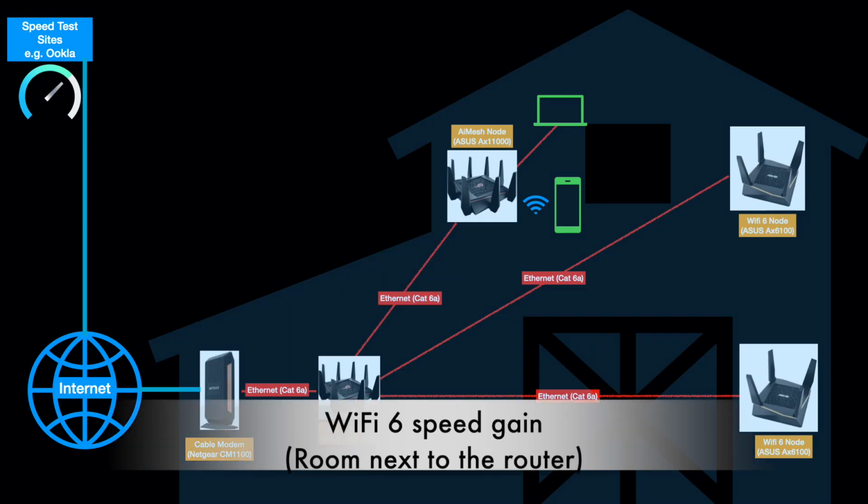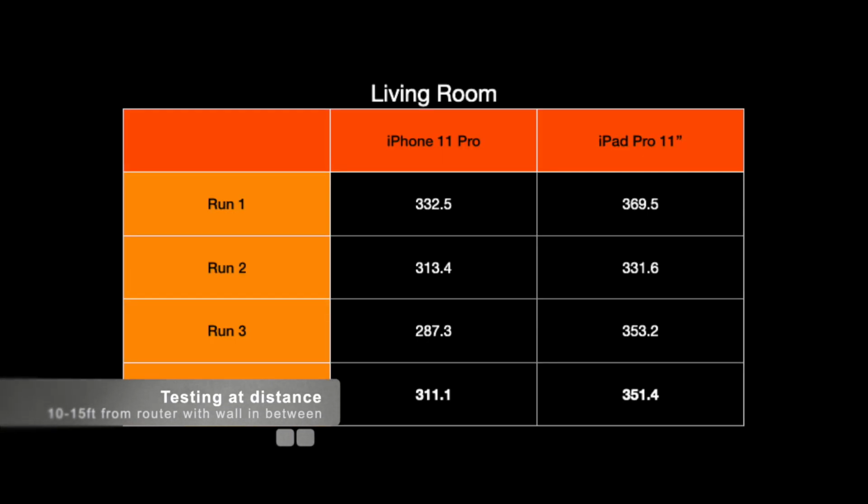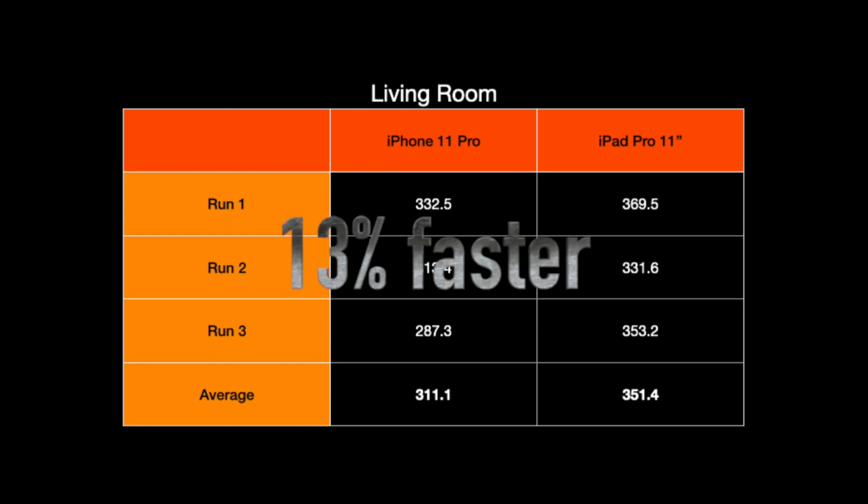Although a 30% gain seems great, this test is not the best reflection of the real-world use case scenario. This is because most of the time my Wi-Fi use happens not next to the router, but rather a bit away from it. In fact, if you're next to a router or access point, perhaps you might as well connect it to the Ethernet via switch. This is why I conducted the second test using the iPhone 11 Pro and iPad Pro 11-inch. Once again, both are 2x2 MIMO devices, with the iPhone 11 Pro being Wi-Fi 6 and the iPad Pro 11-inch being a Wi-Fi 5 device. As you can see, the speed difference here is rather much smaller. 13% increase in speed for the Wi-Fi 6 device.